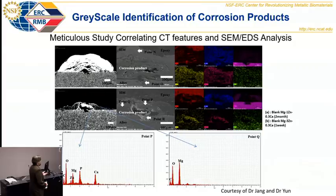I bring this out here because this is work done by Dr. Jang and Dr. Yoon. Dr. Jang was a postdoc here who worked very diligently, and I can't overemphasize the word meticulous for this type of work. He took CT images and would see corrosion products. He would then take that sample, cast it in epoxy, and very carefully go back and slice, as perfectly and precisely as possible, at that exact same location, and then took that sample to the SEM and did scanning electron microscopy and EDS to map the elemental distribution there.